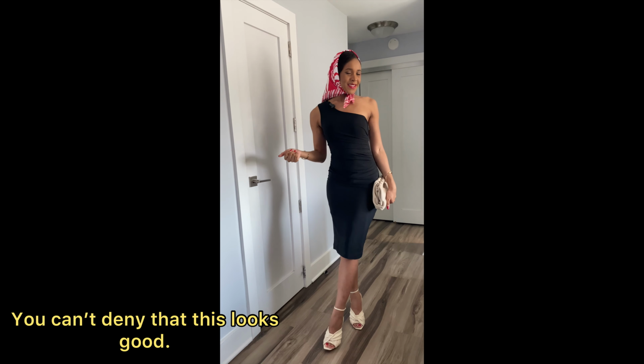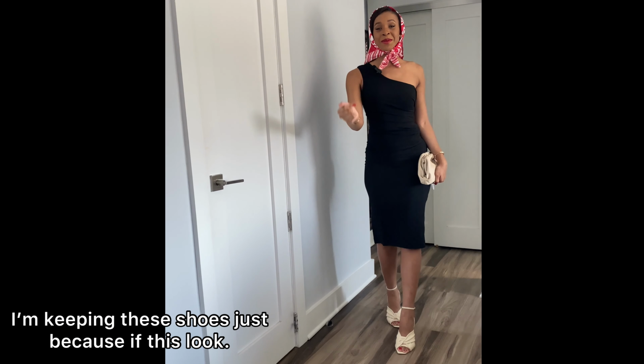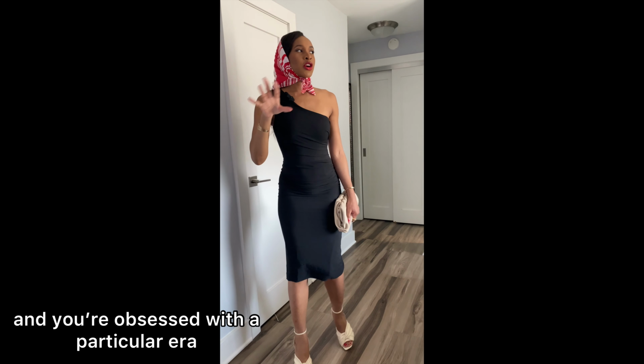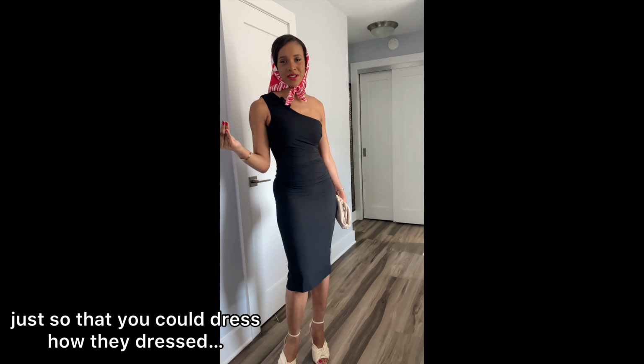Tell me if this don't look nice. This is feeding me so much. This look filled my belly. I'm keeping these shoes just because of this look. Like if you're like me and you're obsessed with a particular era to the point that you wish you'd lived in that era just so you could dress how they dress.